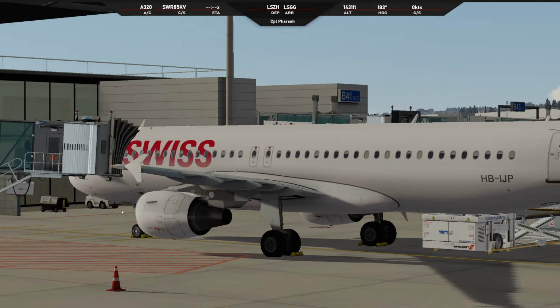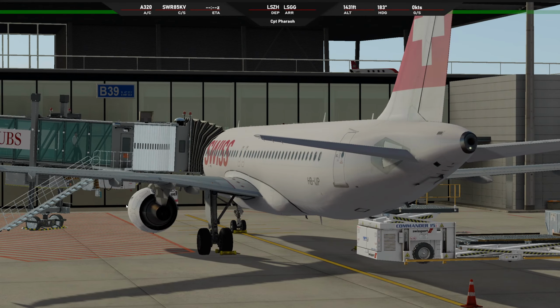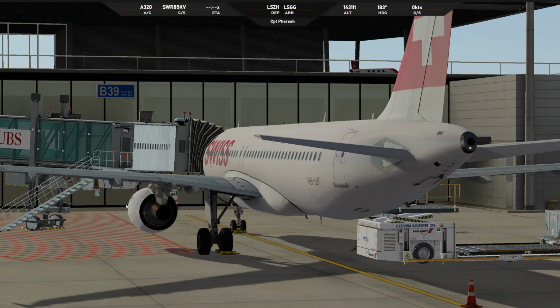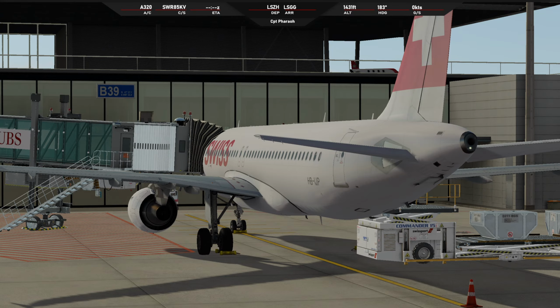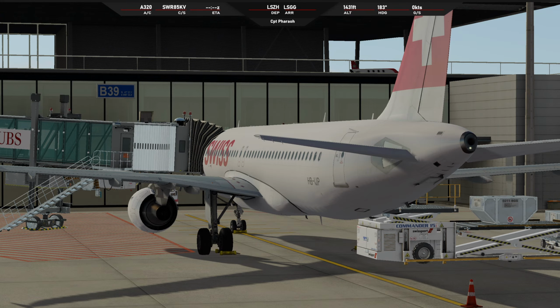69 Kilo Charlie, requesting gate Alpha 48 if possible. 69 Kilo Charlie, Alpha 48 is not available. Okay, doesn't matter, thank you. Air Fox 14, behind the Wizz A320 Neo pushing back onto November, push and start approved onto Foxtrot, facing north. Behind Wizz Air, pushback approved, facing north on November, Air Fox 14. Air Fox 14, negative onto Foxtrot, facing north. Onto Foxtrot, facing north, Air Fox 14.